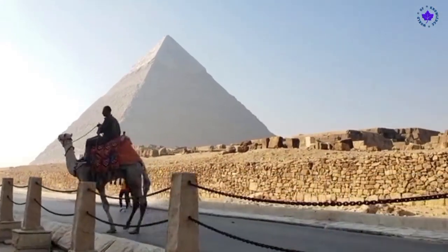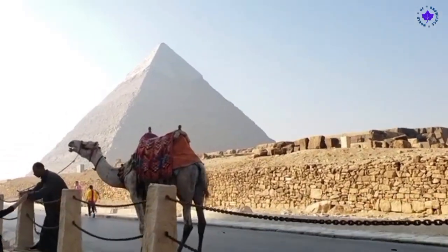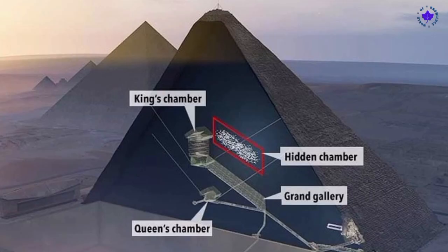The pyramids are mostly solid masses of stone with very little to be found inside. The Great Pyramid features 3 burial chambers inside, which can be accessed by entering through the robbers' tunnel. A sloping passageway named the Grand Gallery leads to 3 chambers: the Queen's Chamber, the King's Chamber, and the Subterranean Chamber.